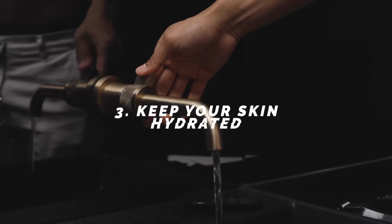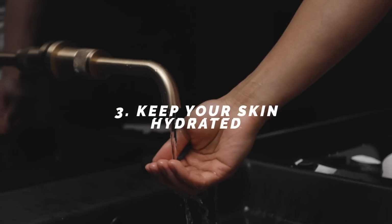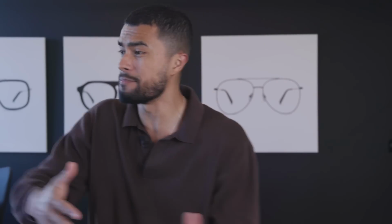3, keep your skin hydrated. This one's simple. Your skin is your largest organ. This is what you need to protect. This is what people are seeing. You take care of your skin, it's gonna take care of you back. It's gonna make you look better.